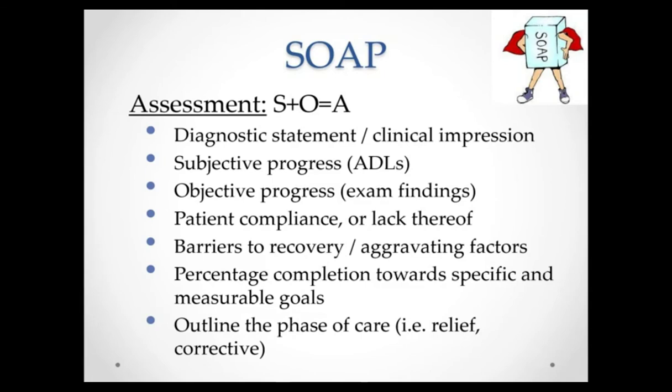This is also where you can comment on percentage of completion towards specific and measurable goals. You can say, hey, we had a goal to get him to sleep 6 hours straight without pain, and we're about halfway there. We're at 3 hours right now. So this is a great thing to update at daily visits. And this is something we built into my EHR system. And then you can say what phase of care you're in.